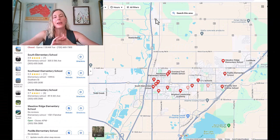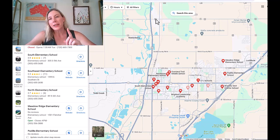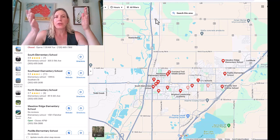Let's start with an overview of Brighton Schools. So Brighton Schools are in 27J. So something to know about this district is they are a 4-day-a-week district, just 4 days. So kids do not have school on Mondays. They go to school Tuesday to Friday, and they go to school for a little bit longer.